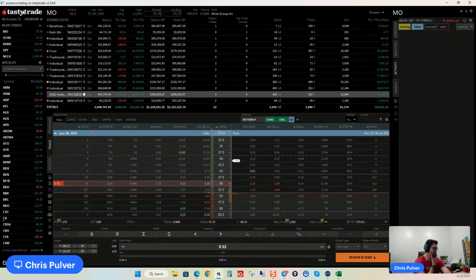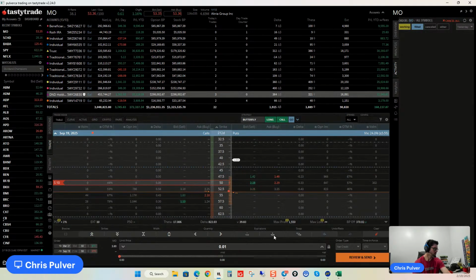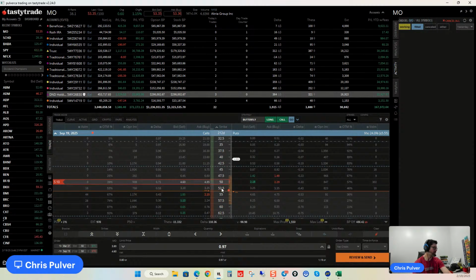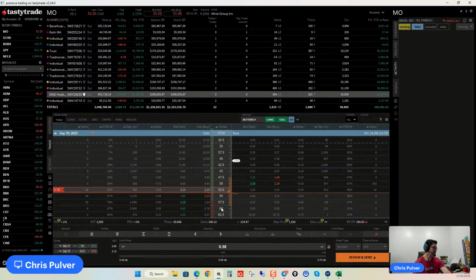Not bad. So do I like the trade? Yeah, I like the trade. If I went out farther, September, let me see if I can work this a little bit. I might try to roll this for free. That's what I was wondering. So I can roll it up $2.50, but I'm going to pay 50 cents for that. So that's another $2,000 I can get as long as price stays above 52.50.